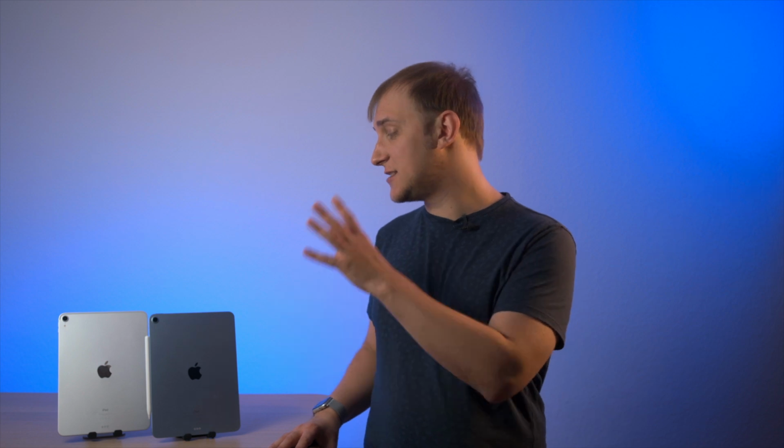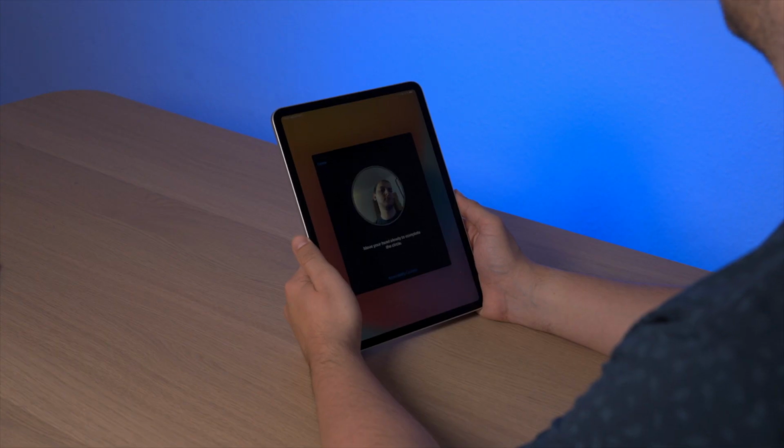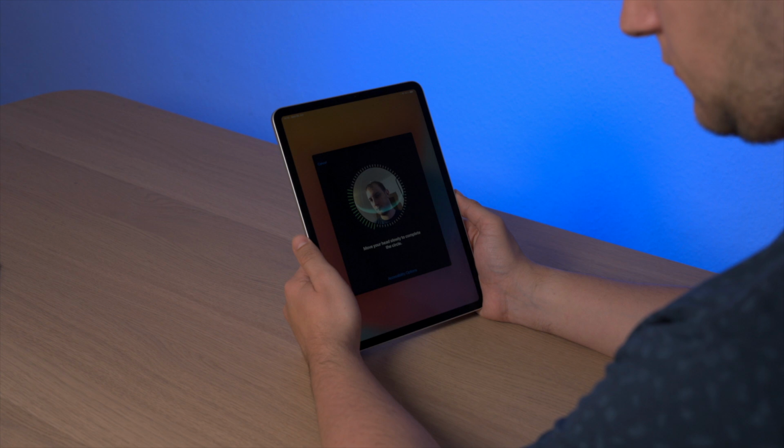Okay, moving on, and another difference is that the Air has Touch ID and the Pro model has Face ID. And well, my biggest dream is to have both of them on my iPhone, iPad and MacBook. Well, but because it's Apple, it gives us only one option per model. I still cannot decide which of them is better, the Face ID or the Touch ID.